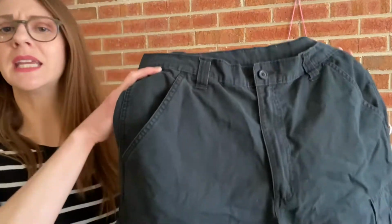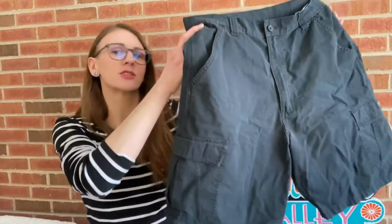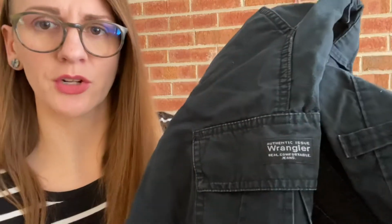But what I have right now is a death pile item that I got from a different friend. U is for utility pants. Can we call cargo shorts utility pants so that I can have a letter U? I don't know. So these are Wrangler authentic issue, real comfortable jeans. They're not jeans, they're cargo shorts.